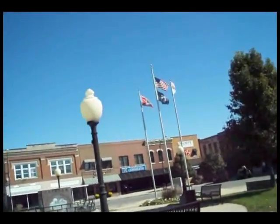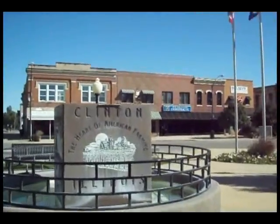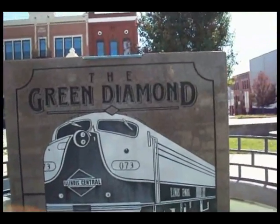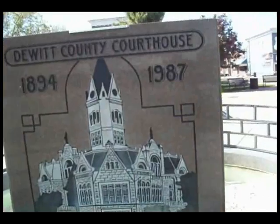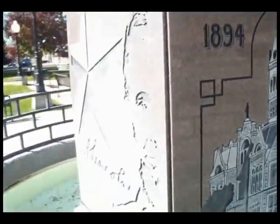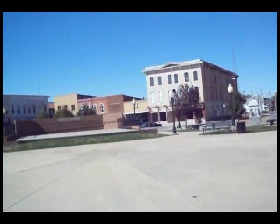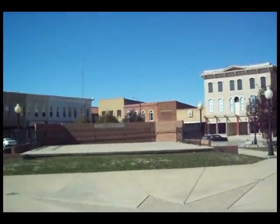Says Clinton, the heart of American farming. Bring this just a little bit closer so you can see it. Looks like people throw their change in here, probably for good luck. The Green Diamond. DeWitt County Courthouse from 1894 to 1987. And a little portrait of Abraham Lincoln here. This, of course, over here, this beautiful park, is called Mr. Lincoln Square. Beautiful place.